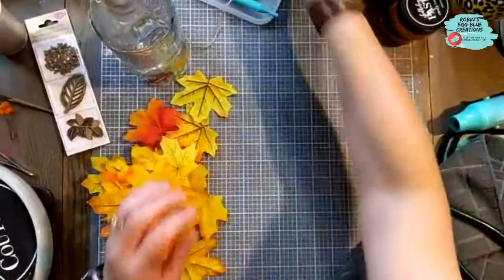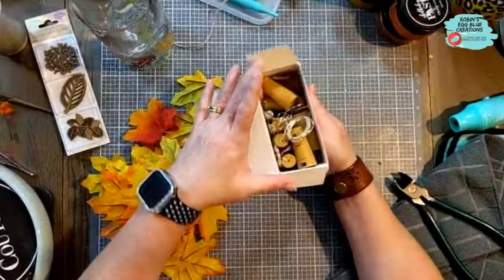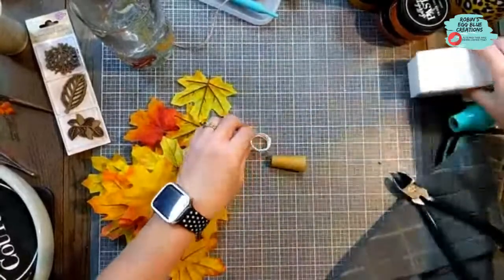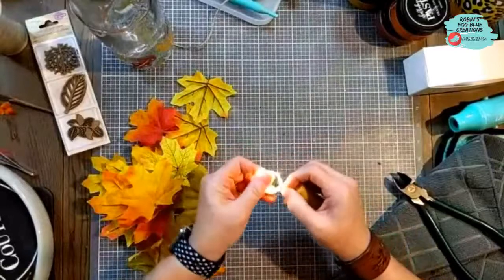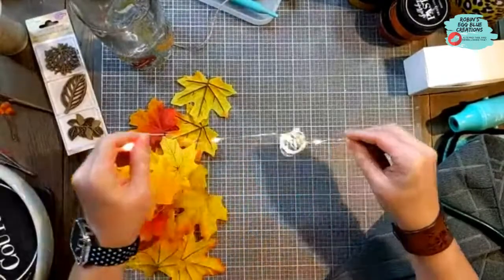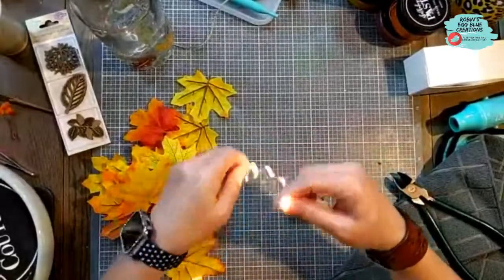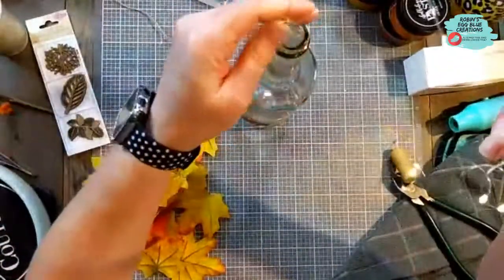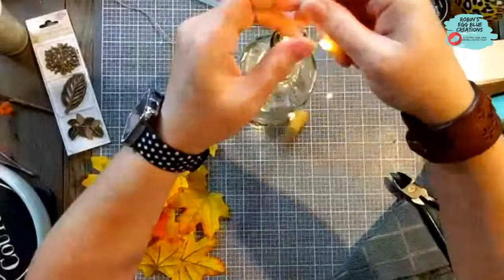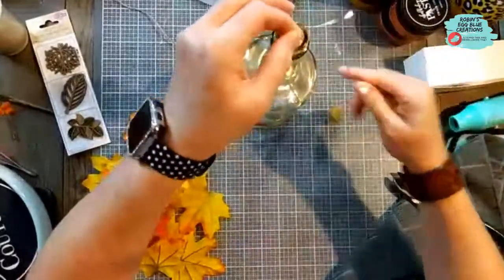Throw that away. Okay, so now I'm going to grab my cork lights, and they just come in a little box like this. They're just all rolled up, and it just has a plastic cork on it. If you need any, I have some. I'm going to go ahead and turn them on. I'm going to unwrap this end, and then they just uncurl. They're on a wire, so they're very bendable. So I'm just going to literally shove these down into my bottle, and I'll kind of rearrange as I go. I do have a skewer that will help move stuff around.